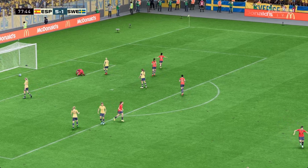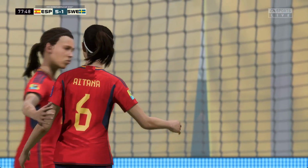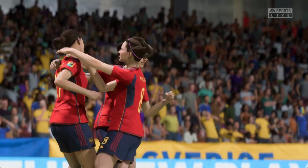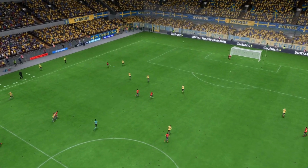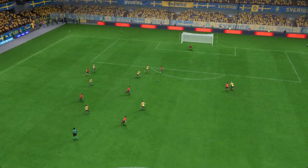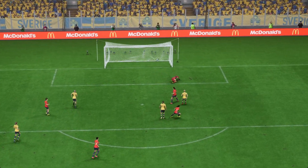Another goal! The lead grows to four now. A rampant display. Well, here it is again. It's a wonderfully weighted ball over the top. And the finish is really good. She just smashes that past the keeper. That's a top quality goal.